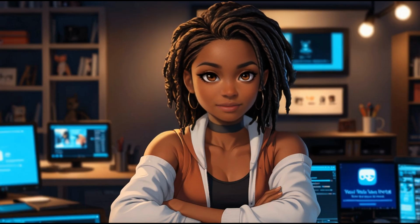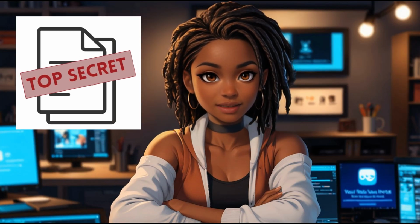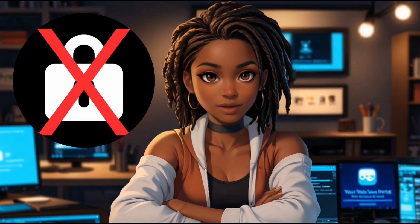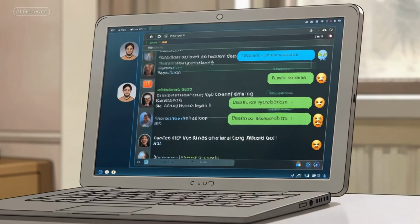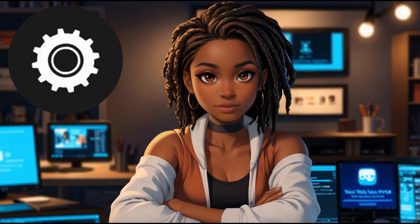Let's dive in. A few days ago, I had to summarize a document containing sensitive information, but I didn't want that info saved or used to train the model. It just didn't feel safe. So I did a little digging and found temporary chat. This built-in feature works kind of like incognito mode. It keeps your conversation out of your chat history and nothing is used to train the model.